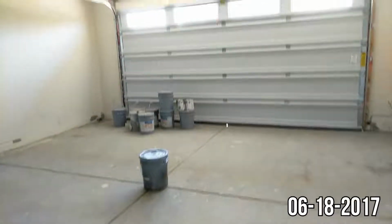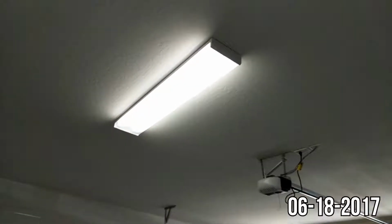I can see the garage. I haven't seen the garage yet. Still no deadbolt lock. We've got fluorescent lights in here. Is this the only one? Oh no, there's one back here as well. So that's nice.